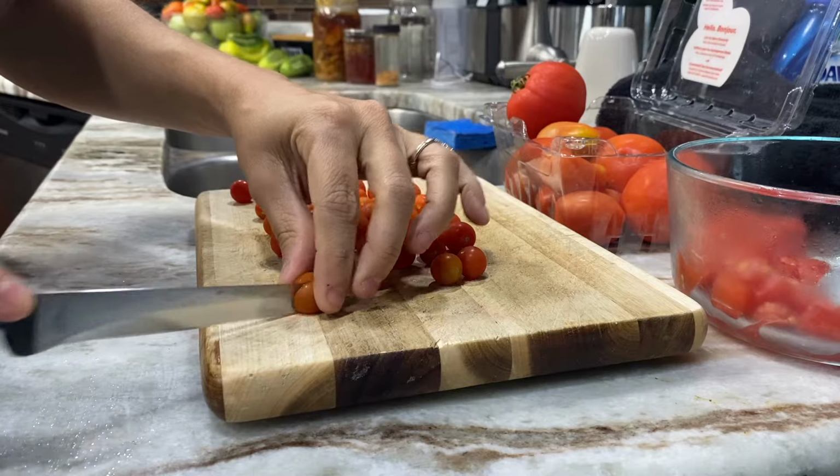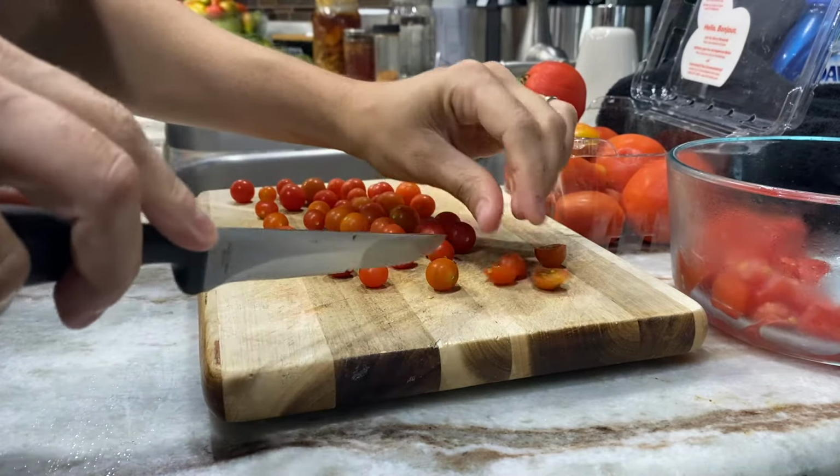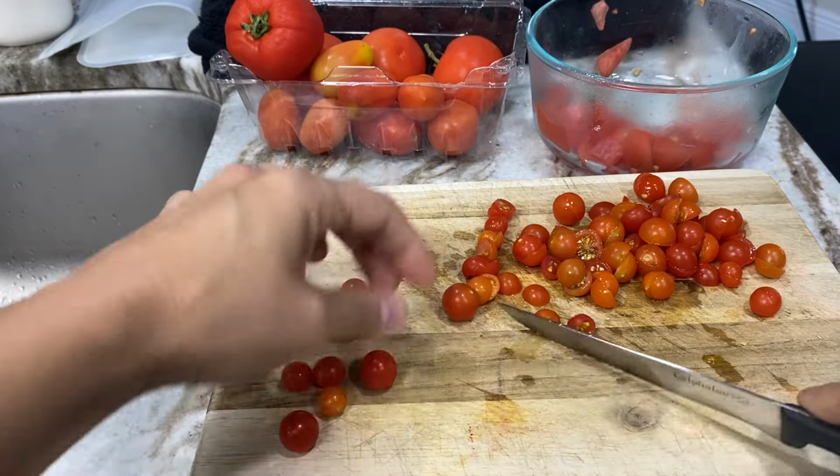Now let's get inside and make my favorite appetizer with garden fresh tomatoes, bruschetta, or is it bruschetta? Bruschetta? Let's find out. The first time I had bruschetta was, I think, at Olive Garden, believe it or not, and it was one of their appetizers, and I absolutely loved it.